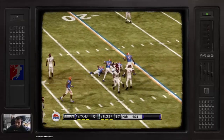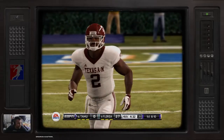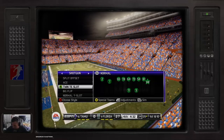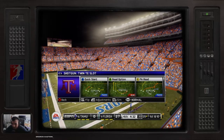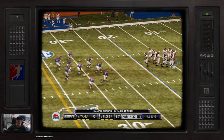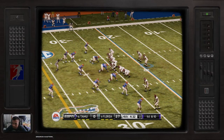At the 20. He's tackled at the 25. They were lucky to prevent a big return there. Yep. But in the SEC West, you're guaranteed at least one loss. Almost guaranteed with Alabama. But it's very likely that you're going to lose two or three with LSU and Auburn. They'll start at the 25-yard line. It's first and 10.